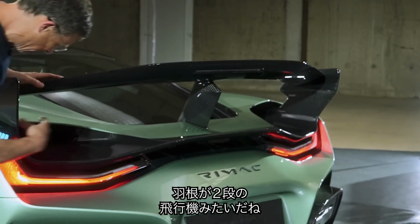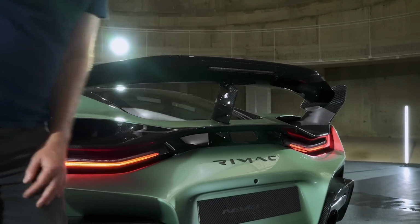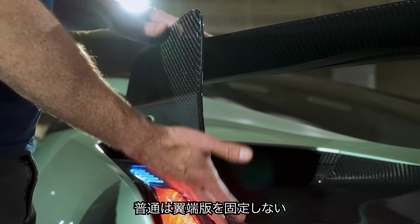We've got a biplane effect here. You've got 3 fixtures to the bodywork, because that's quite unusual. You don't normally have the wing attached there, do you?